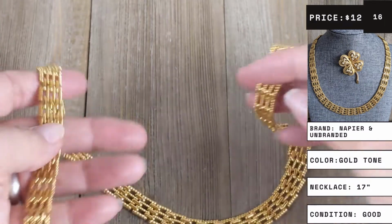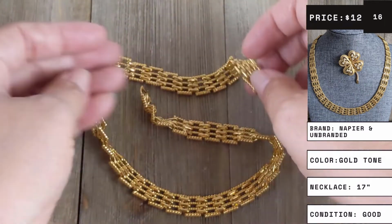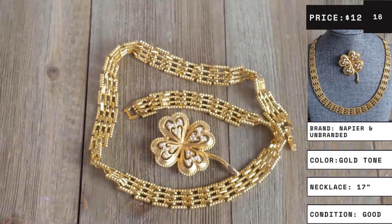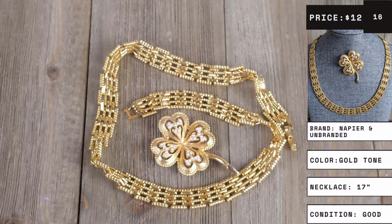And I went ahead and just lotted this up with the little gold tone brooch, because I thought they'd make a really nice set. So if you're interested, I'll pop the price up there on the right hand corner, and you can go ahead and reach out.